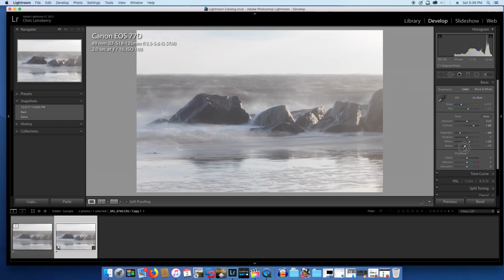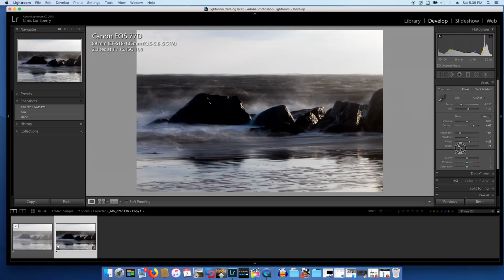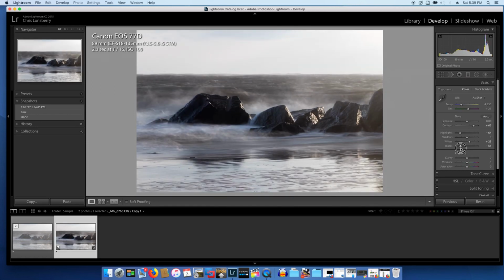Next, I'm going to bring down the blacks. Now, if I bring them all the way down to where they're not clipping, a little too far, the photo is still a little bit dark for me, and I want to make sure I retain some of the details and the shadows. So I'm only going to bring them down to about 47 or so. And that way I retain some of that light on the rocks.